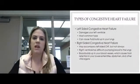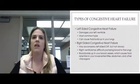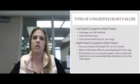Types of congestive heart failure. Left-sided congestive heart failure damages your left ventricle, the chamber that pumps blood to the body, and this is the most common type of congestive heart failure. It can cause fluid to build up in your lungs, which makes breathing difficult.